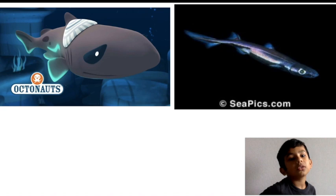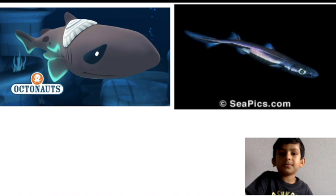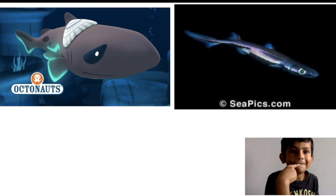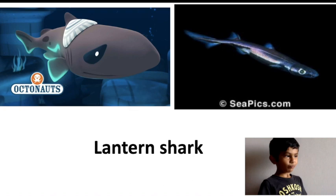Catfish. That's correct. What was this? What kind of creature is it? One more. What kind of creature is it? Shark. Shark, okay. And what do you see there? Light. That means, what kind of shark is it? Dwarf lantern shark. Correct. Very good. Next.